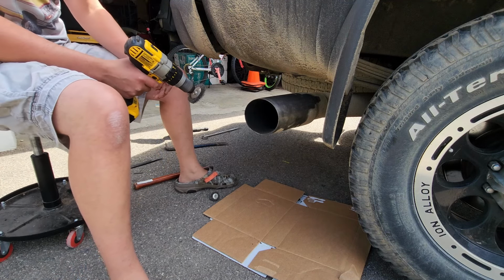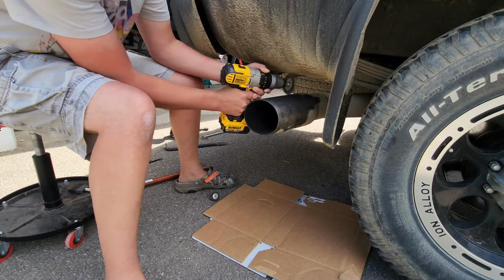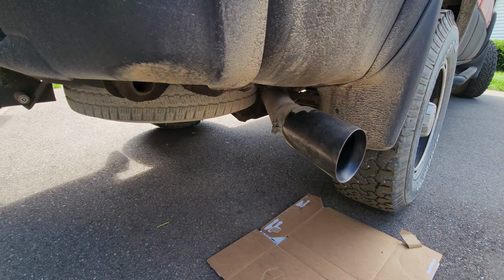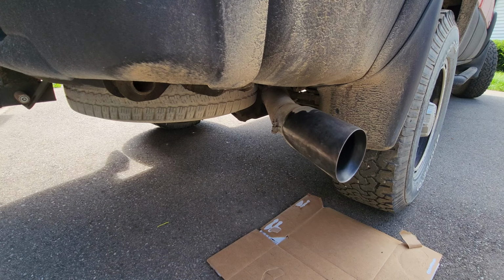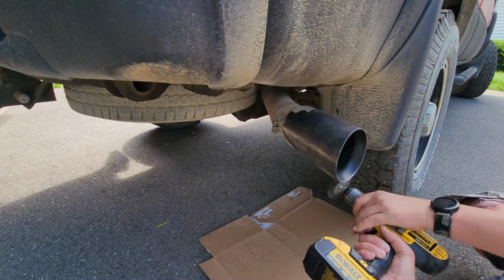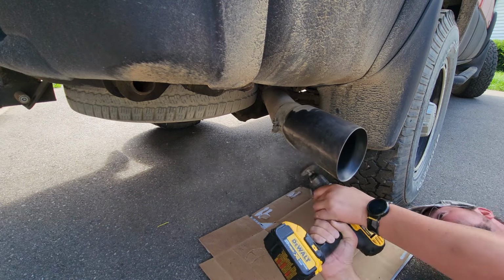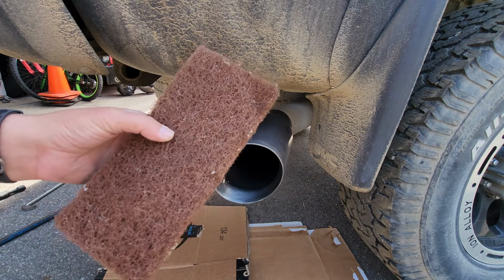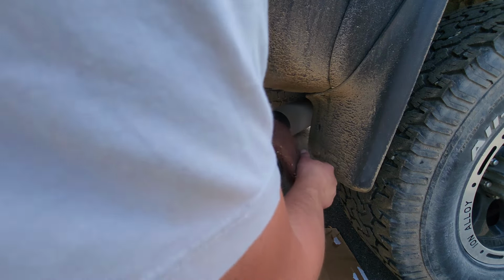That was my own spit. That was not dust. I'm almost debating whether or not to keep it silver. Polished steel, whatever you want to call it. I found this crazy looking Brillo pad in my drawer. I'm going to try that out.